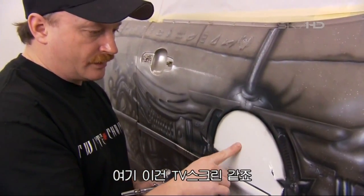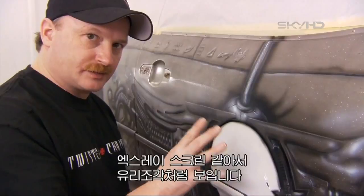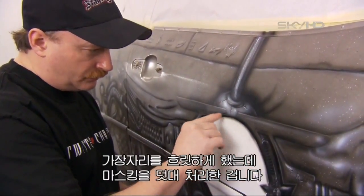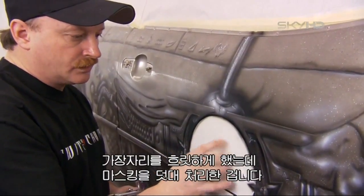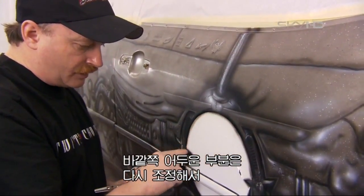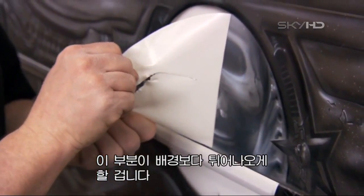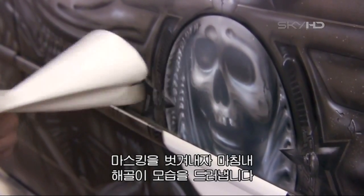What I got going on underneath here is sort of like a TV screen, X-ray screen type of thing. So it's gonna look like a piece of glass. And the edge was getting a little cloudy, so I want to crisp it up. So I put the mask back over it, and I'm just redefining that dark edge around the outside so it'll pop the glass away from the background. So as the masking comes off, this bonehead finally gets a look outside.